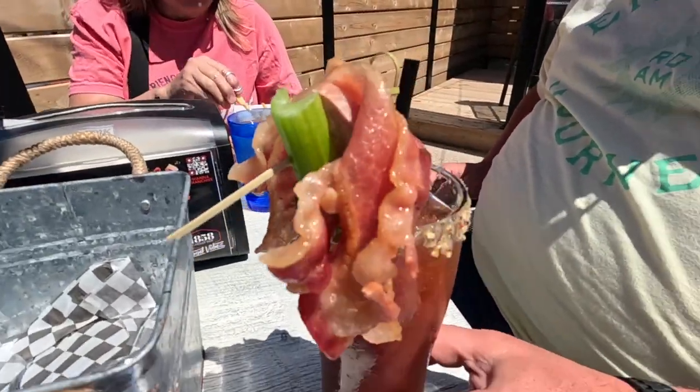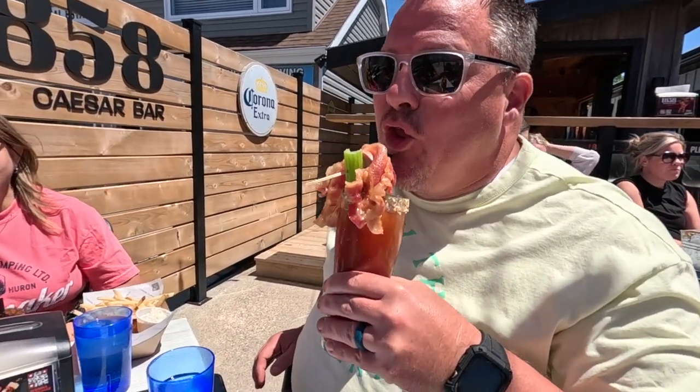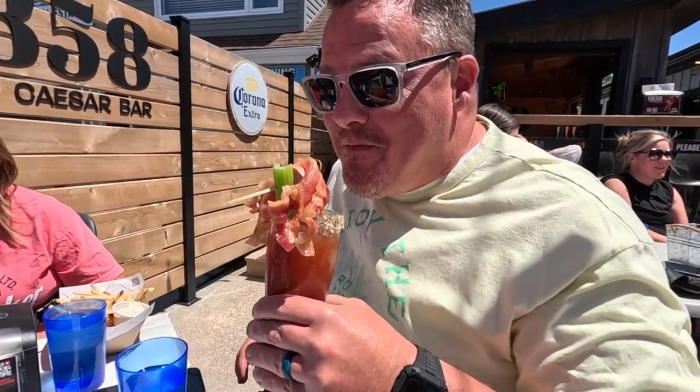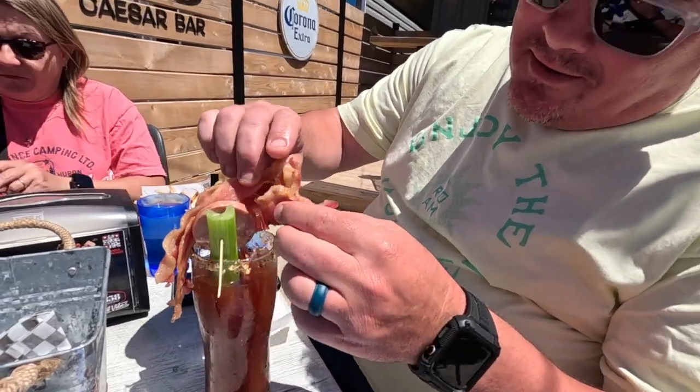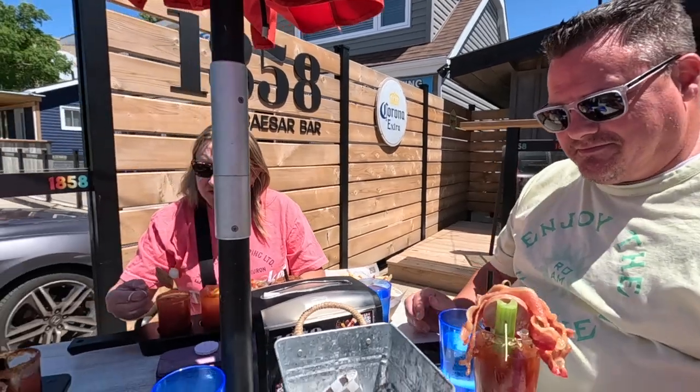I just have to check this out. This is the full-size bacon bomb. How is it, Scott? Fantastic. How many slices of bacon? Okay, he licked the rim. Yeah, it's really that good. How many slices of bacon you got on there? Well, I've already eaten one. So four? Yeah, we've got four. Amazing.